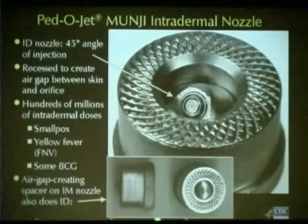And you can get the same effect with a traditional jet nozzle shown here if you simply take a short piece of tubing or a garden hose and cut it off so you create a several millimeter gap between the skin and the nozzle, and that weakens it and leaves the dose in the skin.